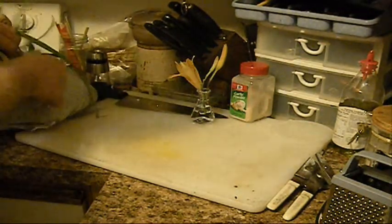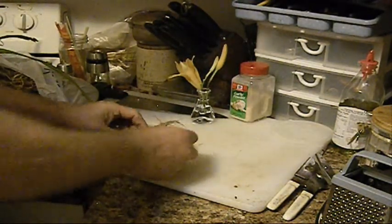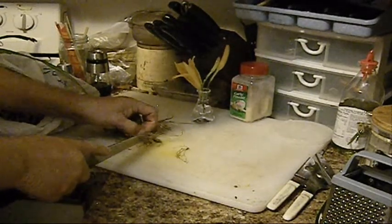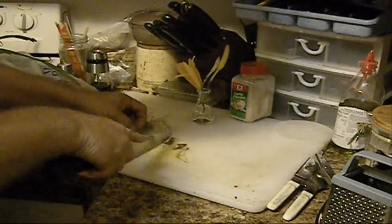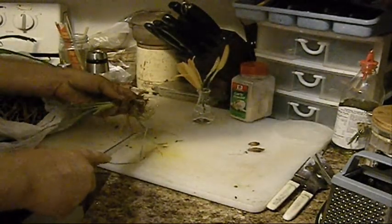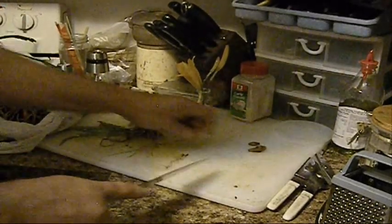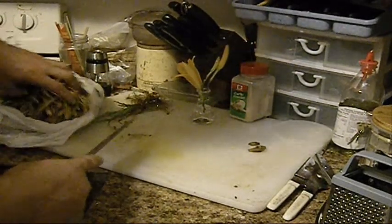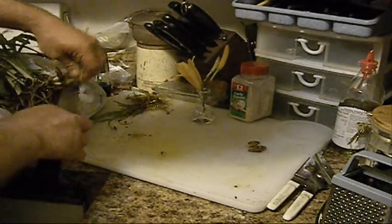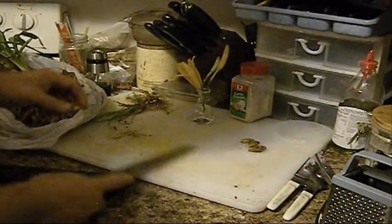Alrighty, so, while we were cooking our daylily, we've got our daylily tubers here. I'm going to get some of these wrapped up in a foil packet. Look a little dirty. That's because they are a little dirty. So I'm going to have to give them a little wash up.